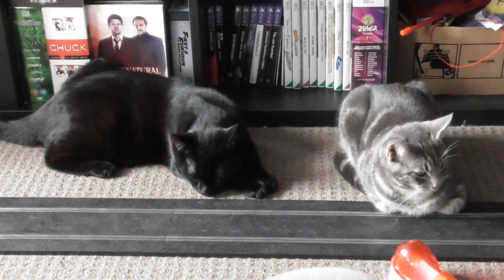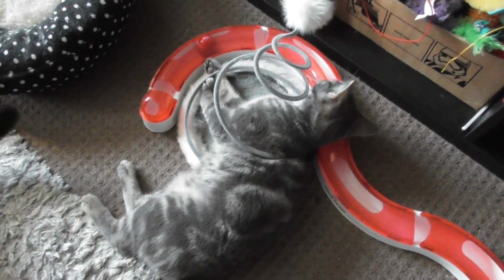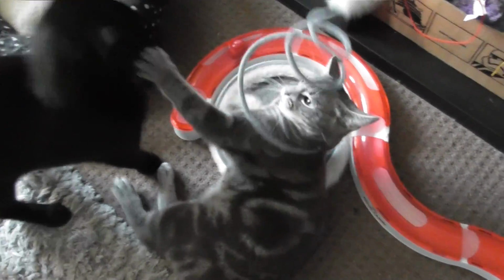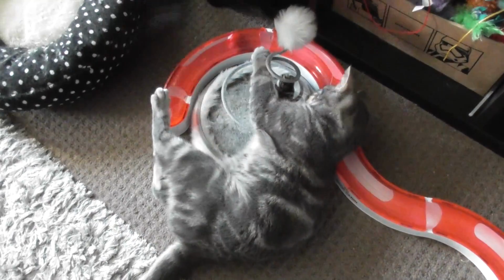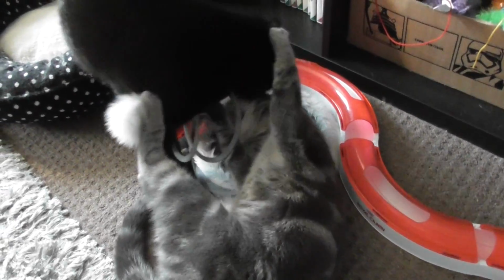And while they were lovely and calm sleeping, once I had finished putting the track away, and put the living room back to normal with all the cat toys, Eve was full of energy and batting at everything that came near her, including Zeek. She was upside down batting at the track, and then Zeek saw her batting around, went over to investigate, and he got attacked. So yeah, the sleeping didn't last long.